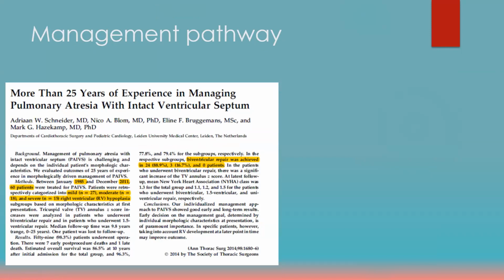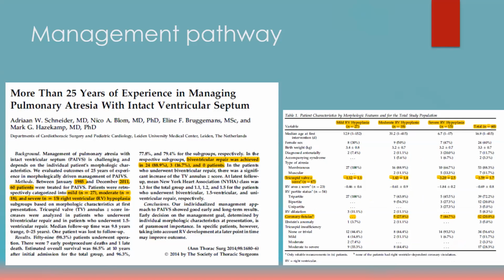Again, another study from the Netherlands. They studied 60 patients, and they defined the patients according to the Z value into mild, moderate, and severe hypoplasia. They found that they achieved the biventricular repair in the mild group in around 90%. In the moderate cases, only 20% ended with biventricular, and none of the patients with severe hypoplasia ended with a biventricular repair. And you see that the coronary fistula itself is associated with severe RV hypoplasia in around 50% of cases, and usually they end with a single ventricular pathway.